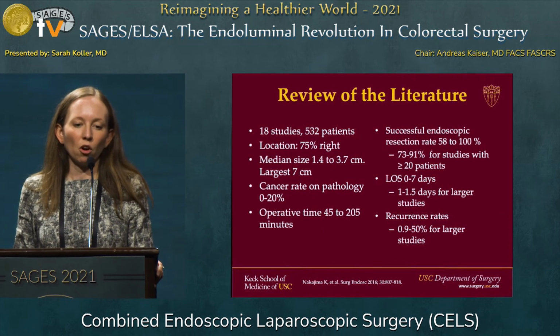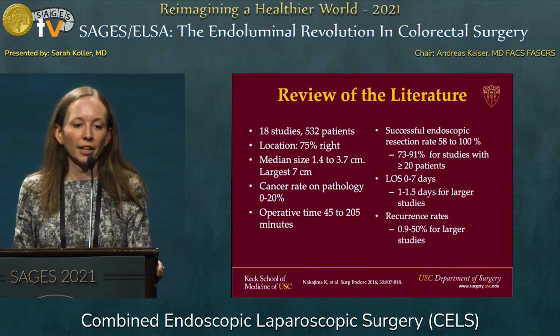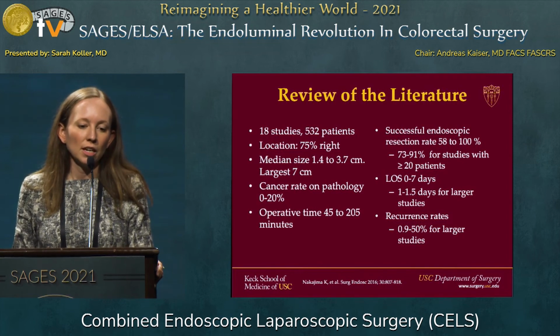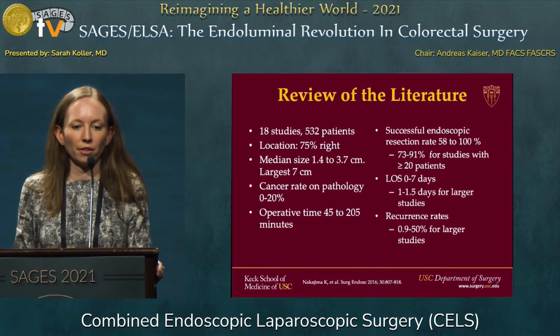So when we look at all of the CELS literature as a whole, probably the largest and most current study was performed in 2016, which was a review of the literature looking at 8 studies that included 532 patients who underwent CELS. The most common location was in the right colon, and about 0 to 20% of patients, depending on the study, had cancer in their final pathology.